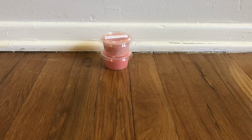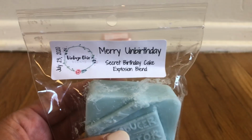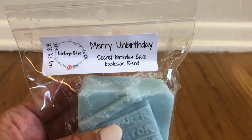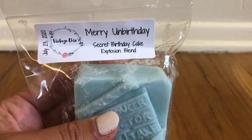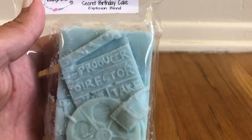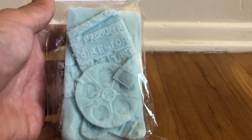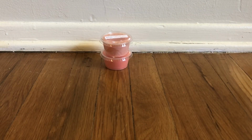So this is the second order that I placed by myself. It was just a couple items, and it was because I wanted to try this, and I regretted not trying it with the first order. So this is Merry on Birthday, which is a secret birthday cake explosion blend. It's in this really cute film bar shape. It's super detailed. It's really pretty.